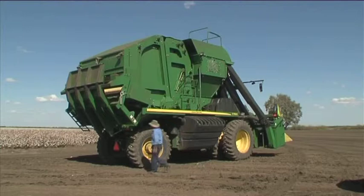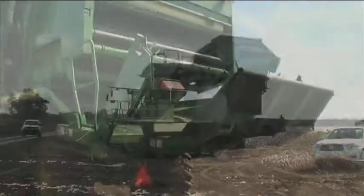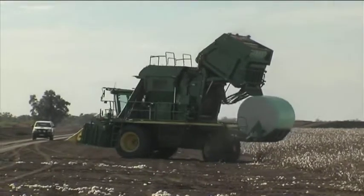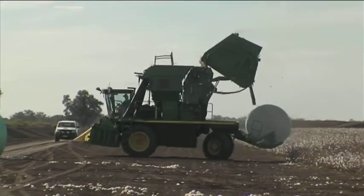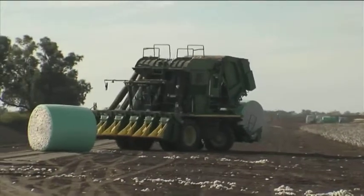The height of the John Deere 7760 when it ejects a round module can be up to 25 feet, high enough to hit an overhead power line. The ejection is an automatic process, so the operator needs to be vigilant to avoid contact.